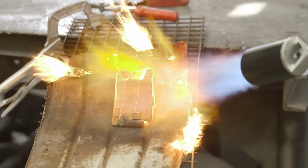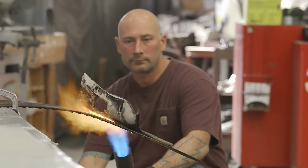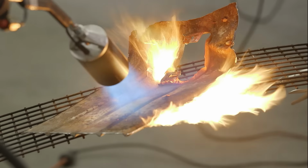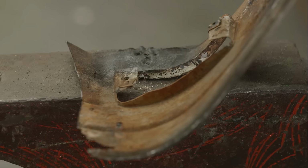I'm gonna fire up this torch and get medieval on it. This metal piece was created in a certain shape. The only thing that changed was the collision made it into a different shape. I want to bring it back to the way it was, and that's just done by a series of heating and hammering.